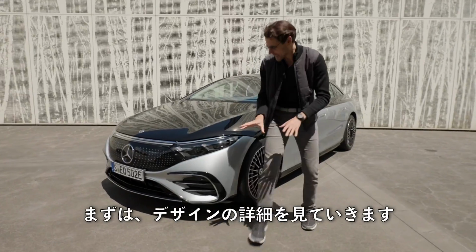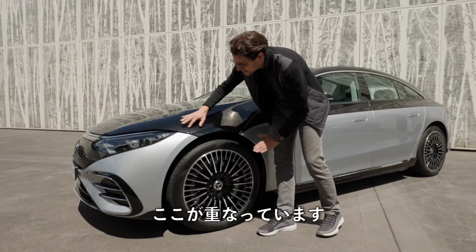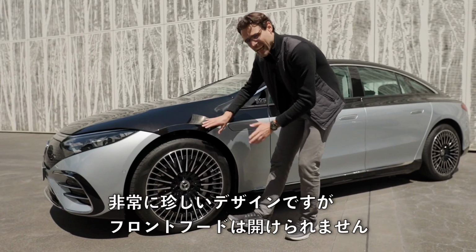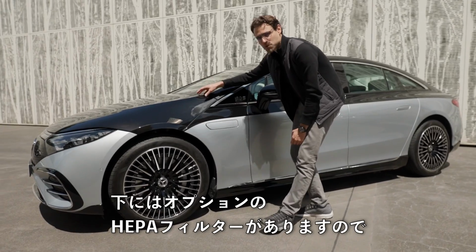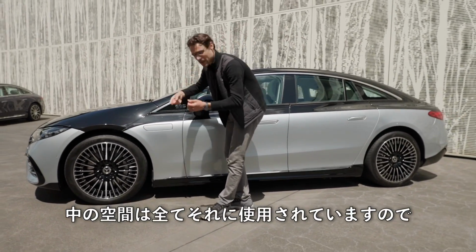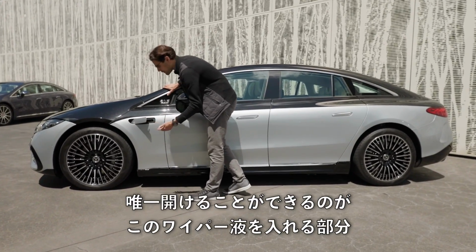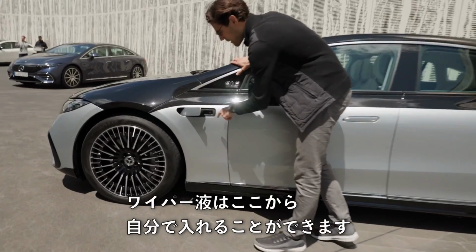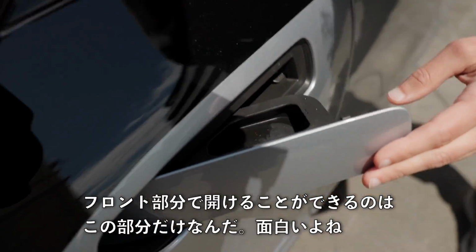But already here with the design, look at that, the front hood is basically one layer and is overlapping here. Quite unusual design indeed, and you cannot open the front hood because there's the optional HEPA filter underneath that no one can actually touch, and the room inside is used all the way. This is the only thing you can open here for the wiper fluid, and you can fill in the wiper fluid yourself right here. It's the only thing you can open in the front.